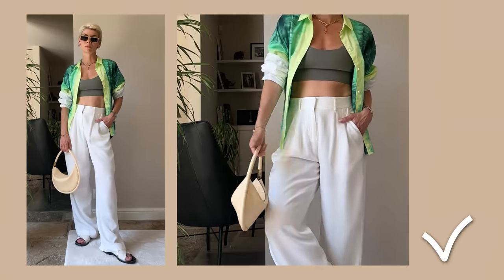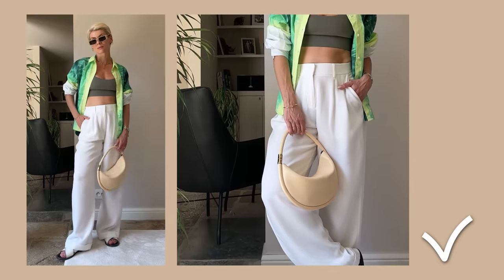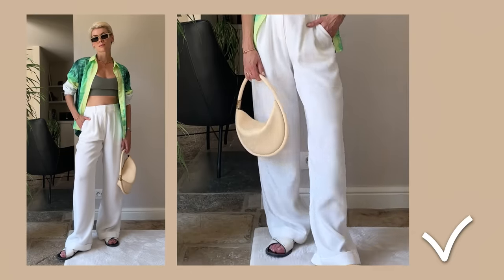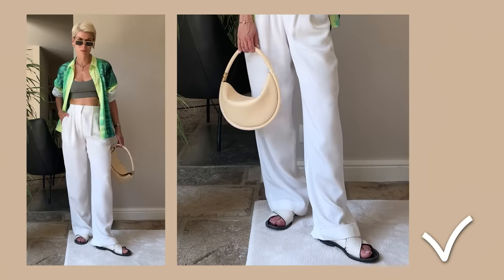If you don't feel comfortable wearing a crop top, you can wear a simple tank top and a shirt over it. It is especially interesting if you don't feel confident wearing a sleeveless top and showing your arms.